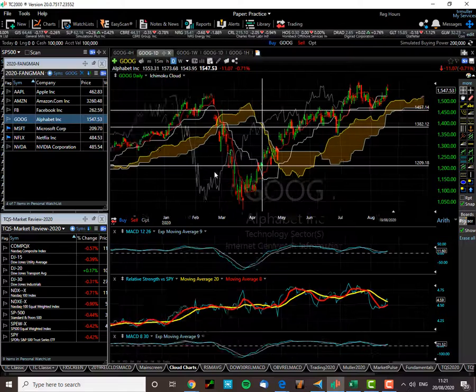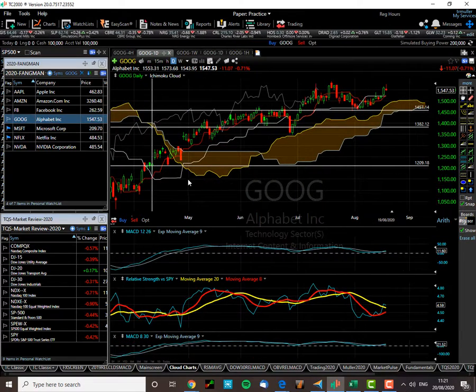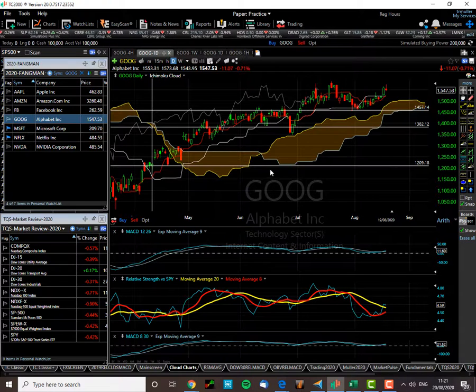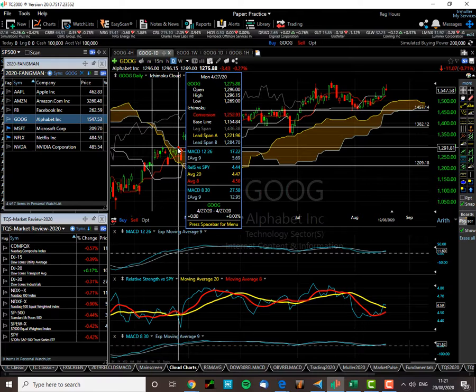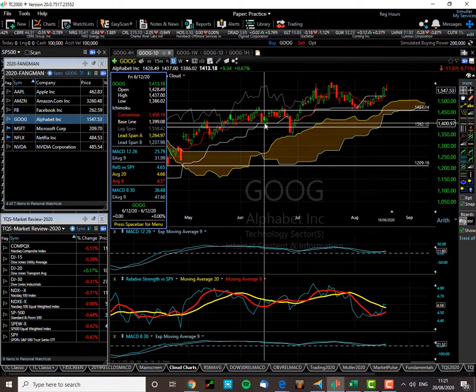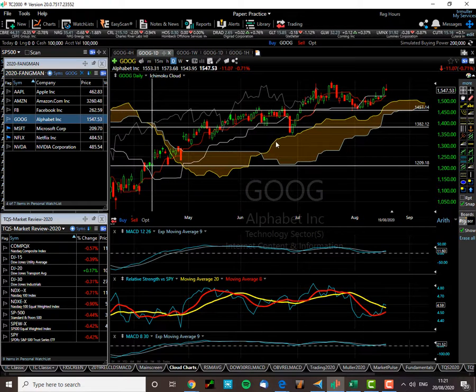Alphabet, Google, strong stock here, beautiful buy signal below the cloud here at 1209. Broke through the cloud, that confirmed your view. You stay in the trade. You could have added more there. Strong rally, then pulls back here, another entry point here at 1400, and then a significant test of your nerves. Pull back, rebound close to the top end of the cloud, and off we went.